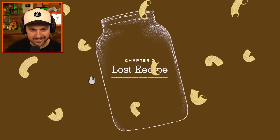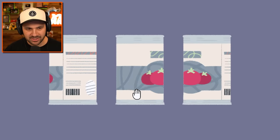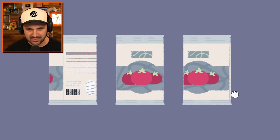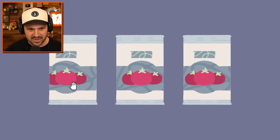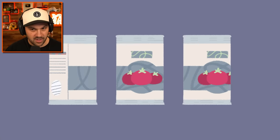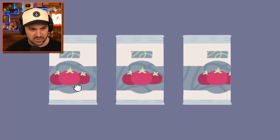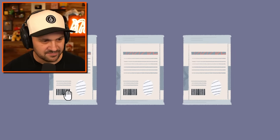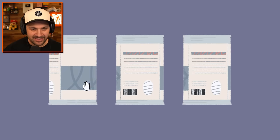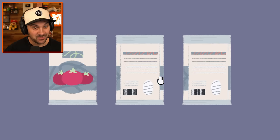Lost recipe. Okay. The plot thickens. Right. We need to arrange the recipe? Wait, this doesn't make sense. This is all the same can. They're all the same. Wait, are they all the same? I don't know if they are all the same. No, they pretty much all look the same. So what am I supposed to do? They really cranked up the difficulty. In the last three puzzles, the difficulty spiked in a way that is making me feel real bad. Like really, really dumb.